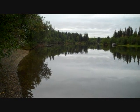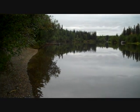Just dropped by to see what the river looked like.